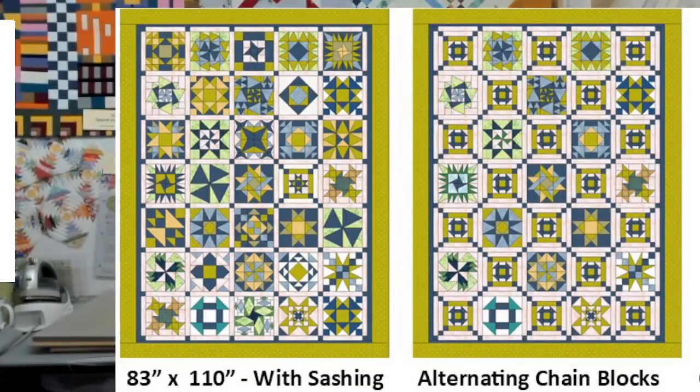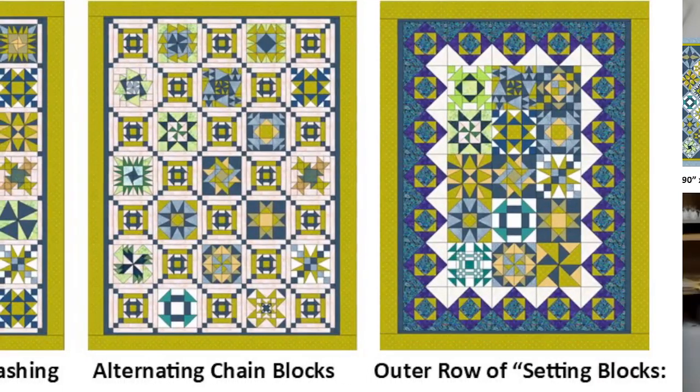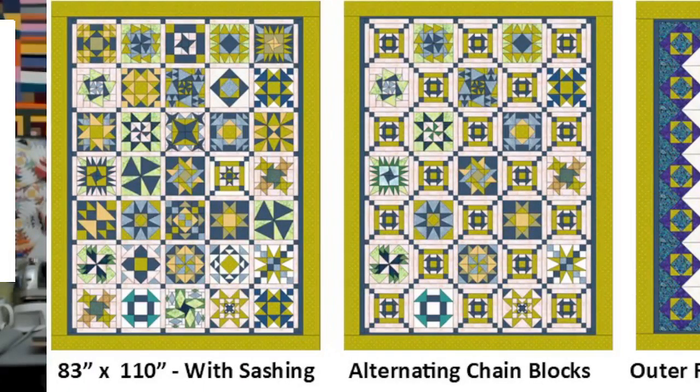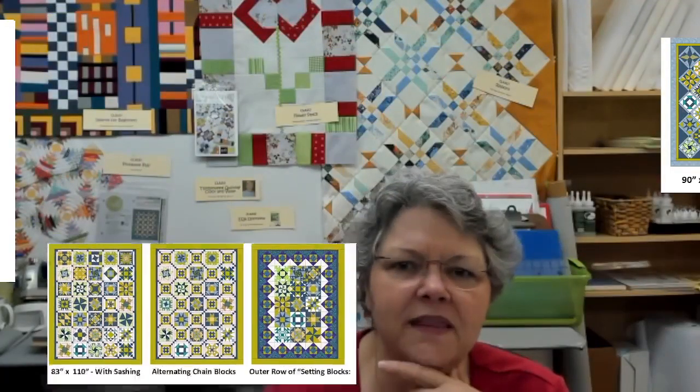alternating chain block arrangement. So that's another option that you could do. You could also come up with a block to put on the outside edge. This one only uses 15 of the blocks, and then come up with a block you enjoy making over and over and over, and you could put that around the outside and have still a queen size quilt, about 83 by 110-ish, depending on the size outer borders you use. So that's one way you could put those together. Actually, I guess that's 3 ways you could put that together.